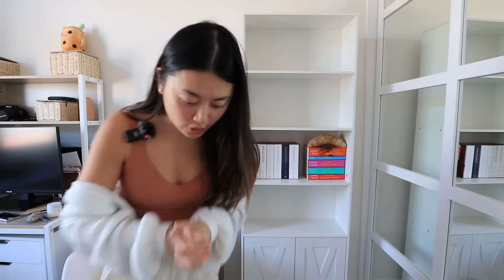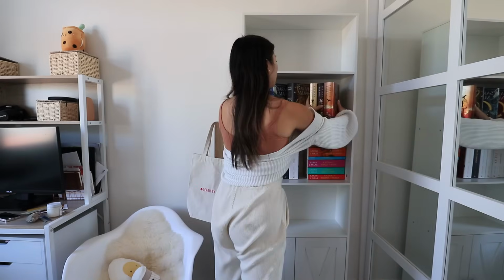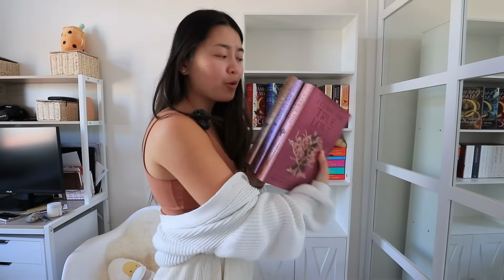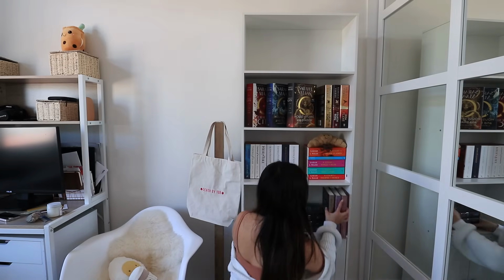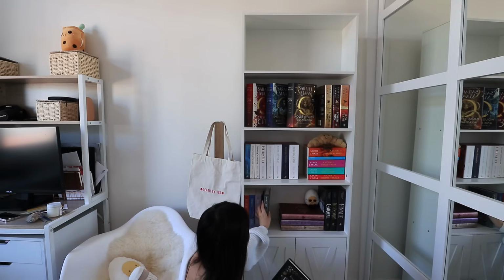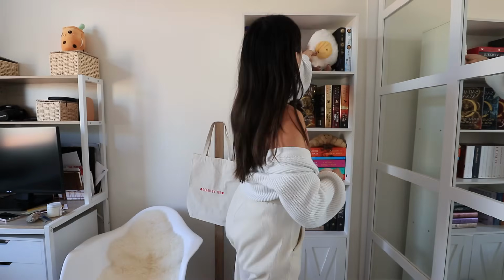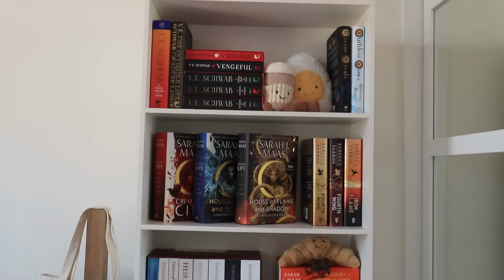Where are my Crescent Cities? Okay. Maybe like that. Those are my big Roman Empire books. I want a Stephanie Garber shelf because how gorgeous are all of her books. Maybe on this one? The little coffee and egg are a little squished up there.